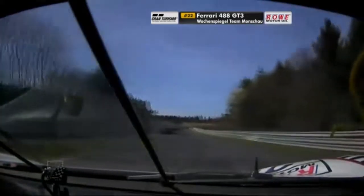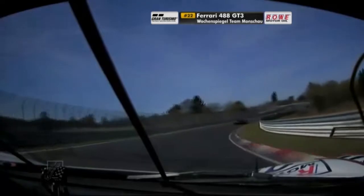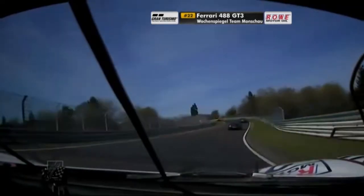I'm just coming down through Flugplatz now. Yeah, I think the other thing here, John, is it looks quite... We've said this before, haven't we? It looks so easy. When you look at an in-car shot, it often looks so easy.